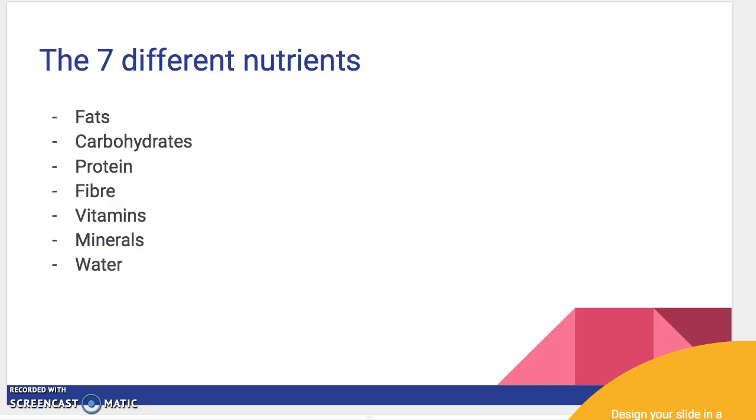So, first of all, we have 7 key nutrients in the body which we need as part of our diet. I'm going to explain the roles of each of the nutrients, why they are important, and how much of them we should have daily. So, we have carbohydrates, fats, protein, vitamins, minerals, fibre, and water.